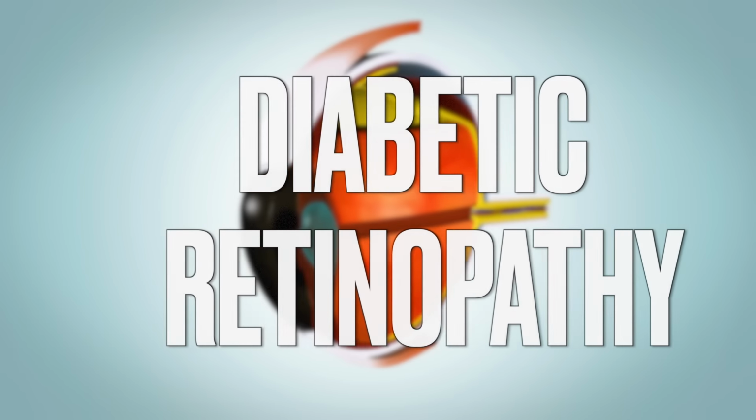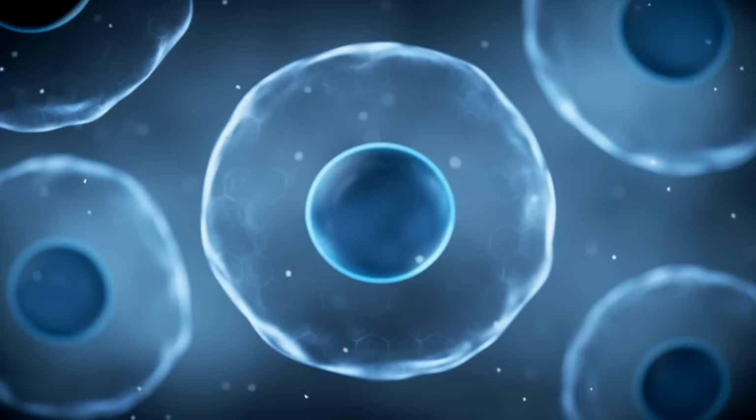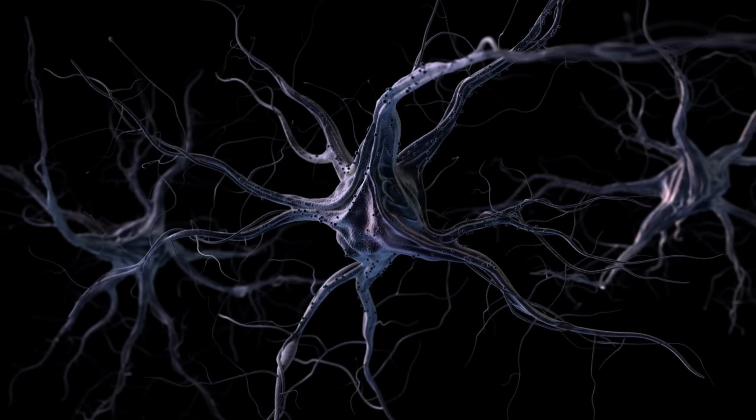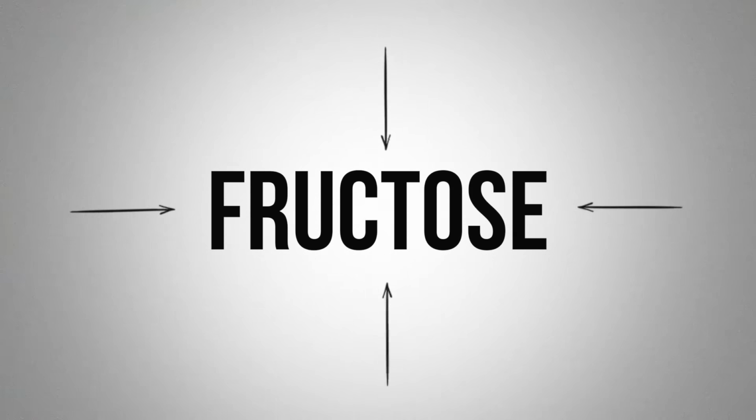retina, which causes diabetic retinopathy, which is a problem with the retina because what's happening, the cells are swelling up. Also, sorbitol gets into the cells that make that insulation around the wire, around the nerve. That swells up and that breaks up and goes haywire. And then sorbitol also can convert to fructose, which creates more problems.